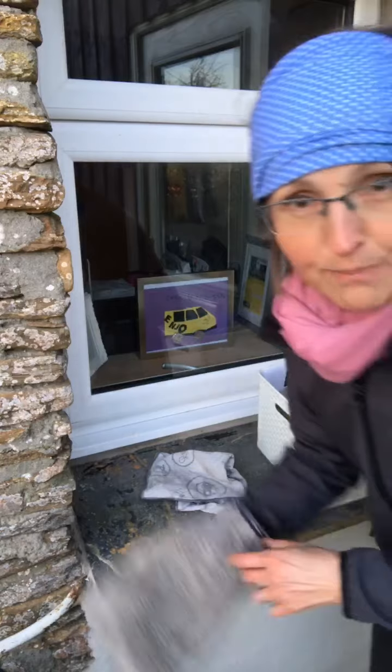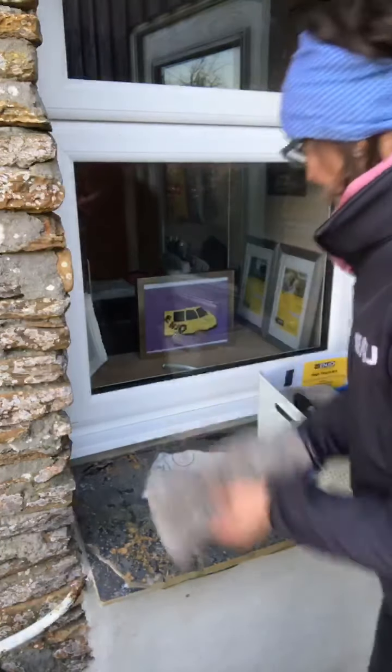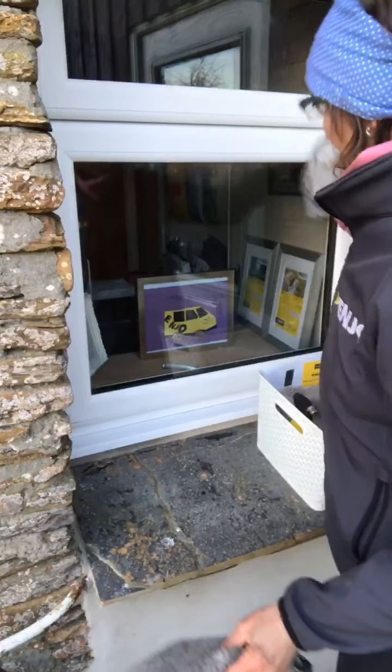I'm so inspired, I'm going to do the bit up the side. Okay, so wash, wipe and dry behind.